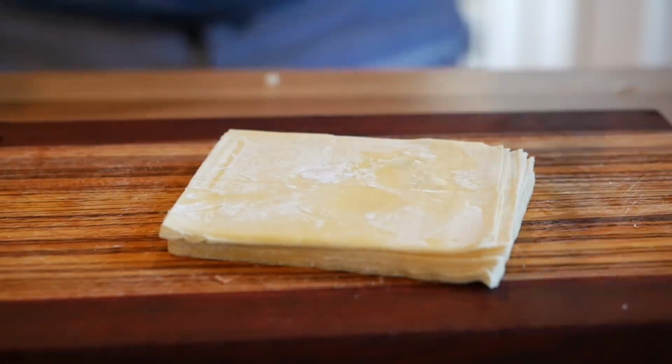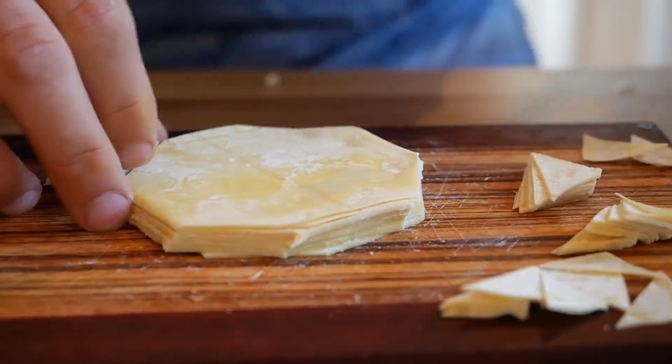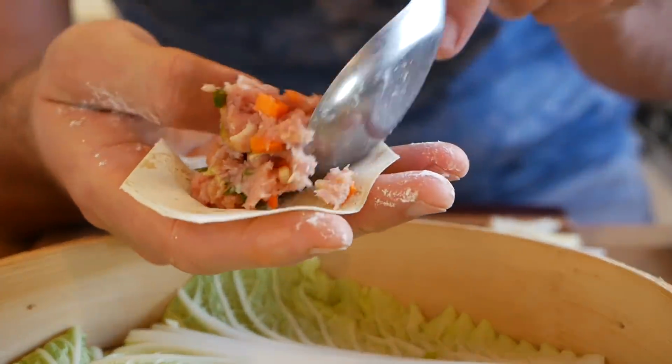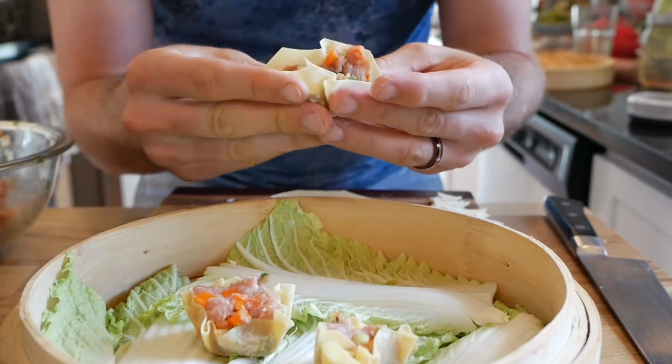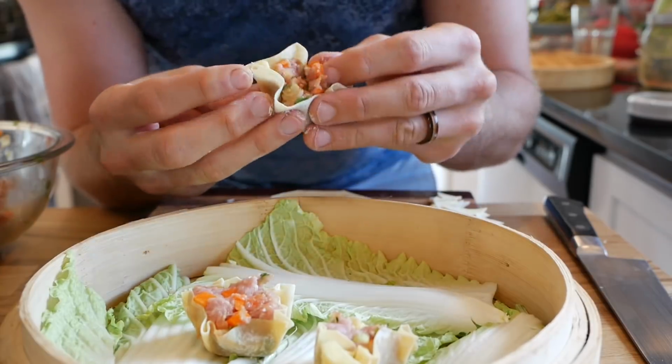So then you get your shumai wrappers, and if you have the circle, that's great, but if you have the square, I'd say just cut off the edges a little bit, and it makes it almost circular. And then you take your mixture, and this is one of the easiest sort of dumplings to roll, shumai. Basically just put in a nice chunk of it, press it down, and fold the edges over and leave the top open. There's no folding necessary, you don't need water or anything like that.